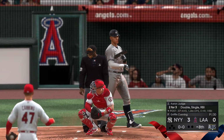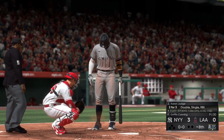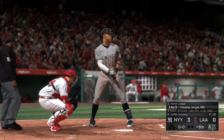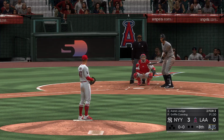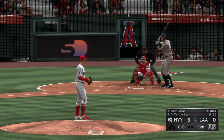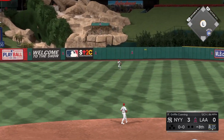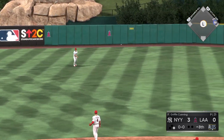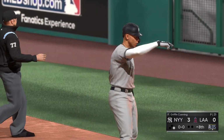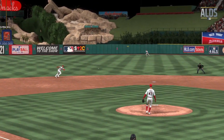Ready now is Aaron Judge. He'll start things out for us here in inning number 8. Number 99, Aaron Judge. Now here's the first offering. Back up the middle and in for a base hit. Hey, this guy's obviously seeing the ball right now. That's another hard hit single. 3 for 4 right there. He's looking super solid at the plate.